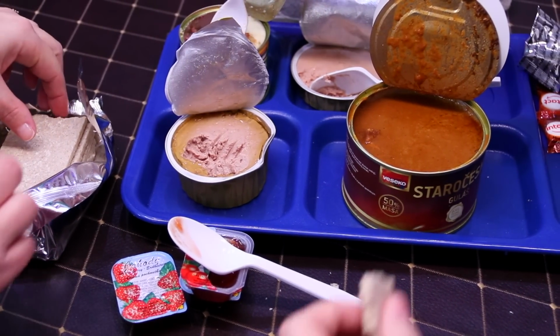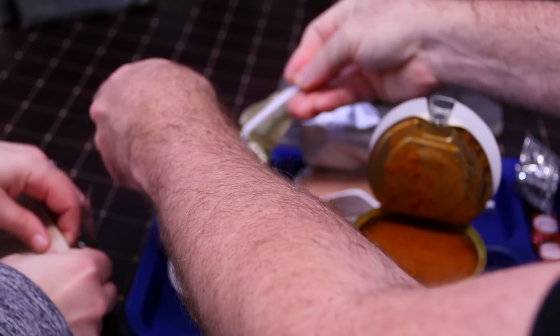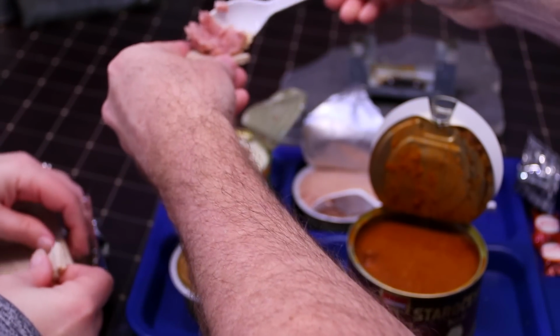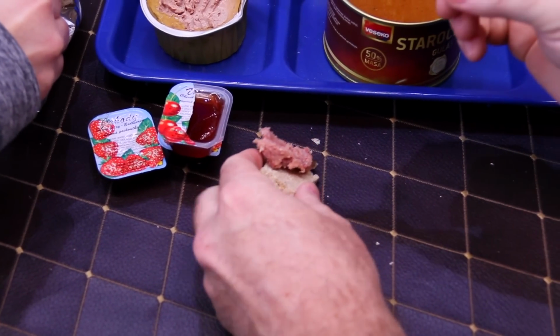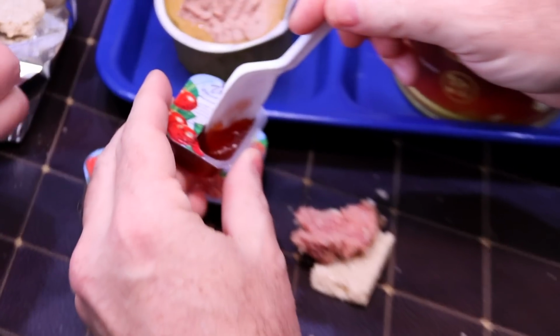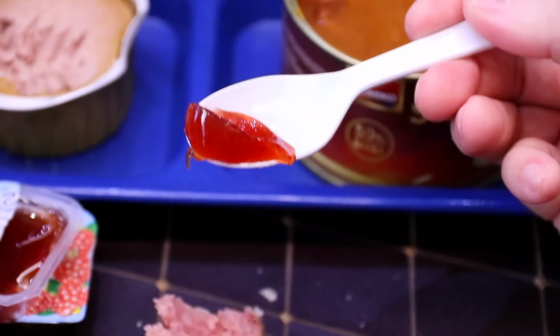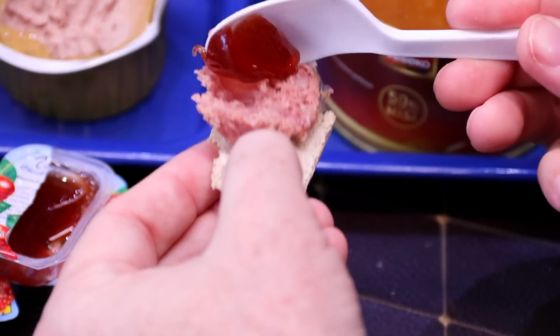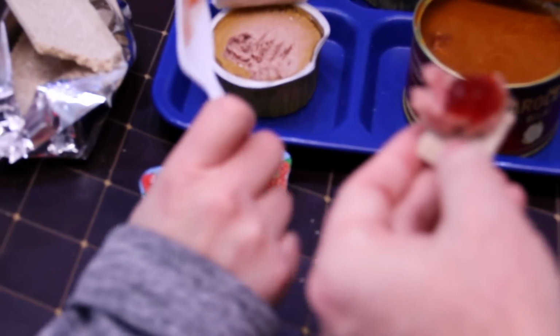Okay, well, I guess I'll try this with some jam. Put my arm right in front of the camera is usually the best way. Ah, it's hard to break off. It's too airy. Okay. The jam is actually pretty mild. What you preferably would want with the pate is like a currant where it's real harsh.